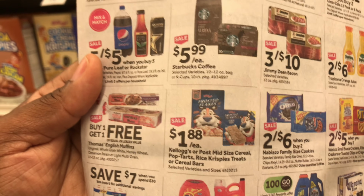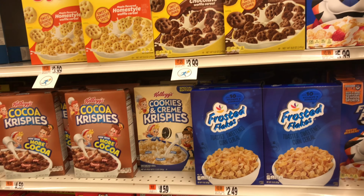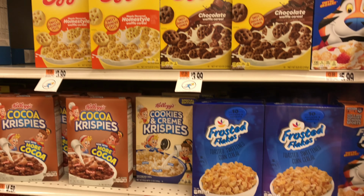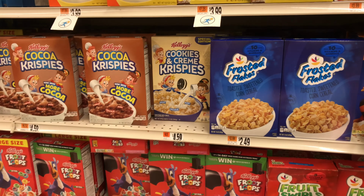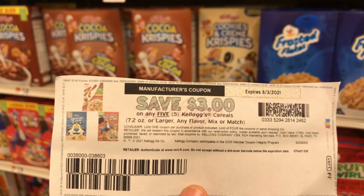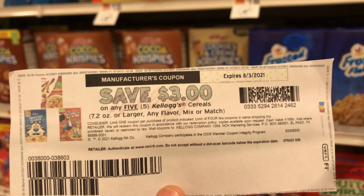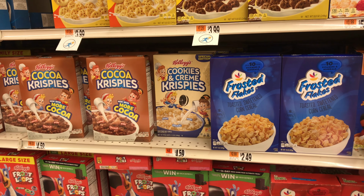But I'm going to be picking up Kellogg cereal just because we have a digital coupon. We have a $3 off of 5 digital coupon, which means I'm going to pick up 5 boxes for $9.40. Then I'm going to use the $3 off of 5 digital and the $3 off of 5 paper coupon that you could print from coupons.com, guys. So that should take off $6 out of our $9.40, leaving us to pay $3.40.